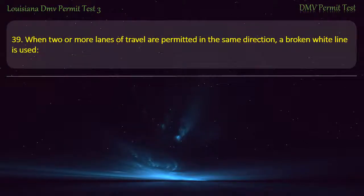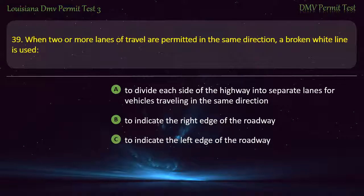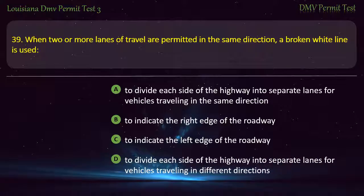Question 39. When two or more lanes of travel are permitted in the same direction, a broken white line is used to divide each side of the highway into separate lanes for vehicles traveling in the same direction. To indicate the right edge of the roadway. To indicate the left edge of the roadway. To divide each side of the highway into separate lanes for vehicles traveling in different directions. Answer. To divide each side of the highway into separate lanes for vehicles traveling in the same direction.